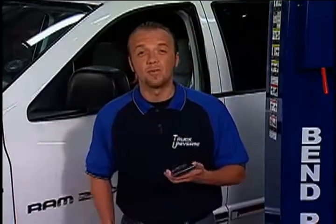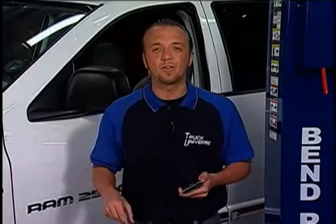Now, here's another cool thing. It's a PDA, right? You've got phone numbers. You've got all kinds of information for your business and everything stored on this. And don't forget the anniversaries. We don't want to forget those. This can keep you out of a lot of trouble, and it can keep your truck running great as well.